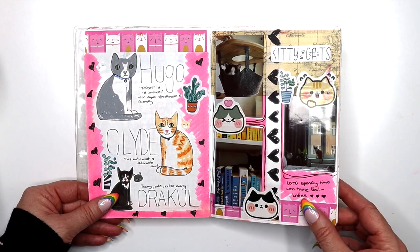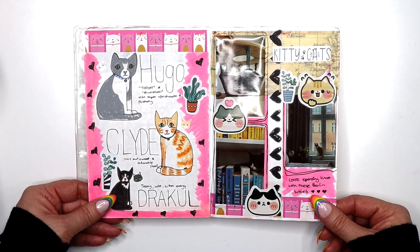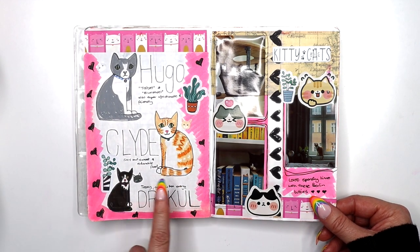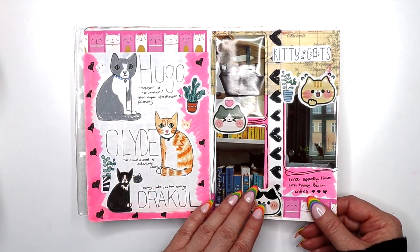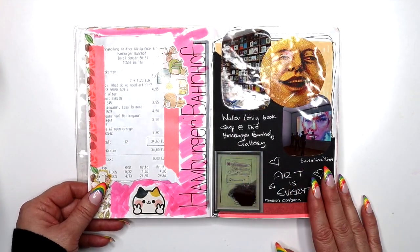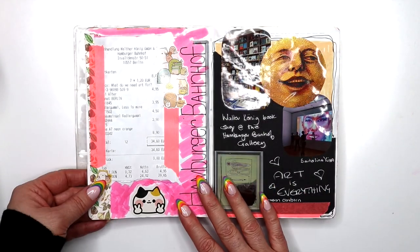Got to document the cats. So these are the cats that I stayed with when I was in Berlin, staying with my friends. They've got three cats, Hugo, Clyde and Dracul. Now Dracul is new to them. He's a kitten and he actually arrived on the Saturday. I arrived there on the Wednesday and they got him on the Saturday. So we were documenting him getting on with the other cats, Clyde and Hugo. Very, very cute. Again, it's cute to draw things rather than just put photographs in.